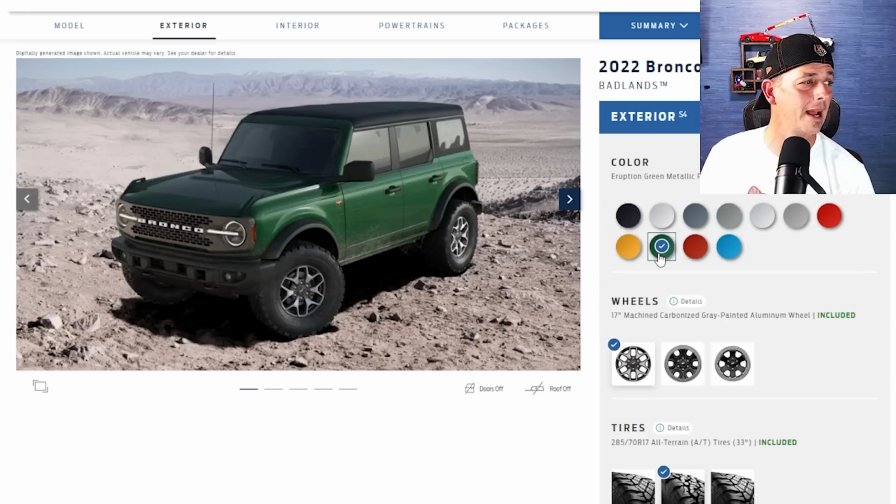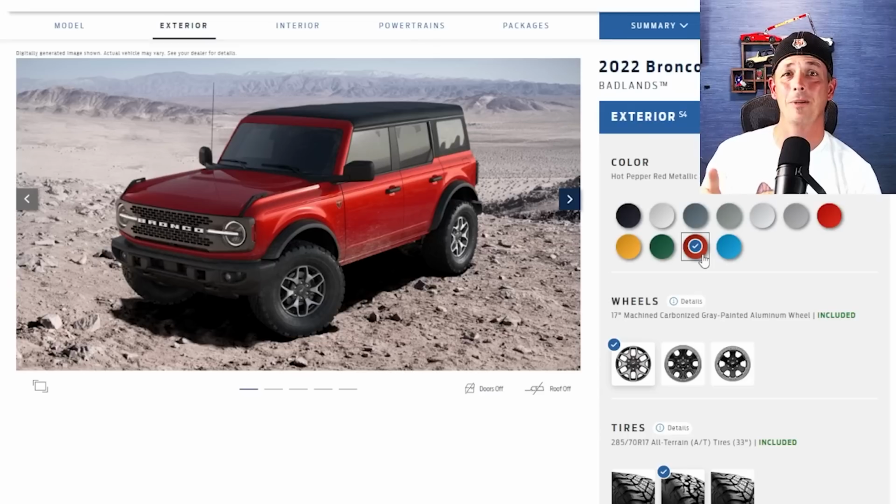It doesn't look bad, especially once again, with the dark roof colors, they look great. Now, with the molding colors, I'm just like, it's okay. But I know a lot of people are itching for this color, and I'm glad that Ford listened to them. Now, the color name that just boggles my mind, Hot Pepper Red Metallic Tinted Clear Coat. It's a mouthful, man. This should have just been called Eruption Red.